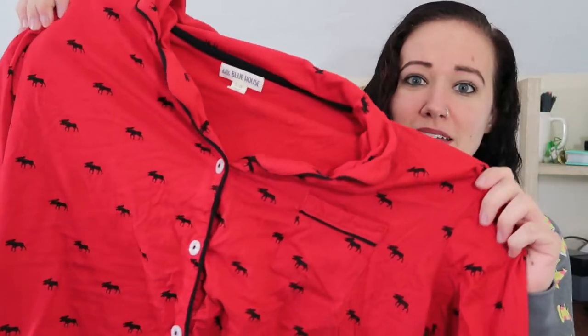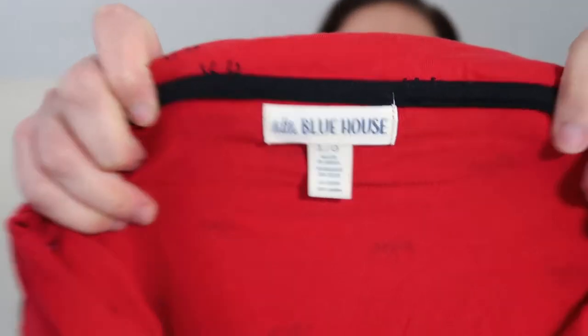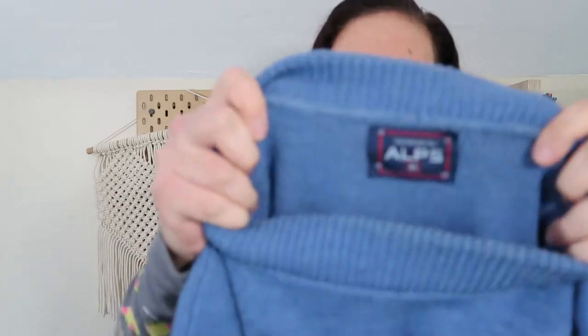I love it. Then I got another pajama top for myself, and this one is red with some moose on it. Never heard of this brand, it's just Little Blue House, but I thought it would be cute to sleep in, so I picked that up. And on the same topic of moose, I also got this sweater. It's like one of those ugly sweaters that I love to wear during the holidays, and this is from Ski Wear by Alps.